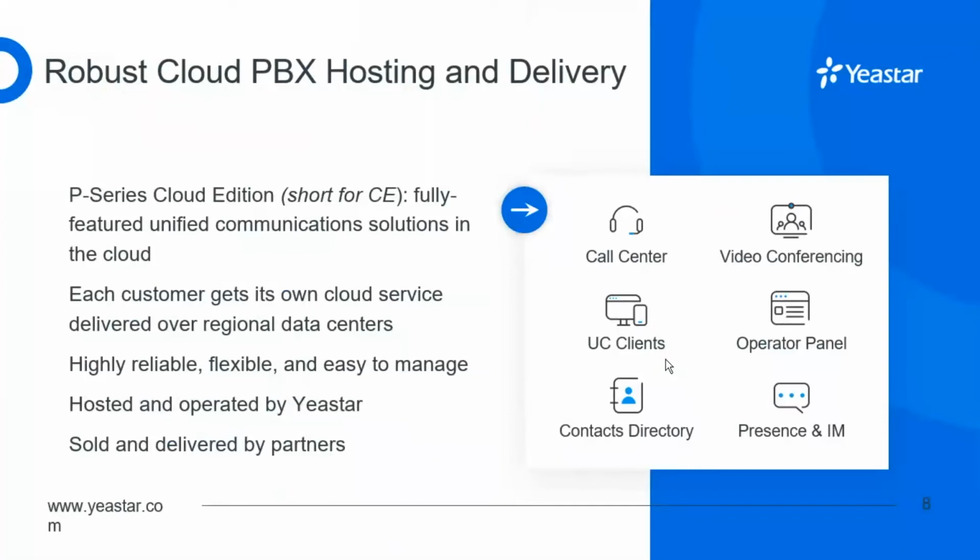Everything can be simplified. The only thing they need to do is grab their phone or laptop and use our Linkus UC client. Or if they prefer a hardware desktop phone, they can use it, and the phone can be registered on this cloud system directly. Everything is very simplified. This system also gives them lots of dynamic features, like I mentioned: call center, video conferencing, operator panel, contacts management, and instant message. They're fully supported.